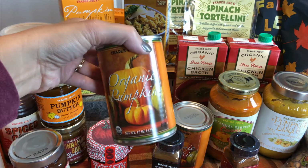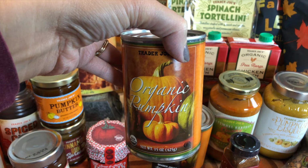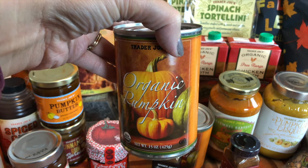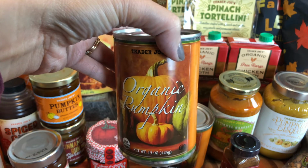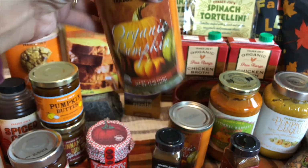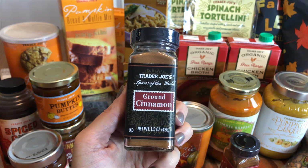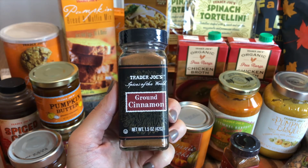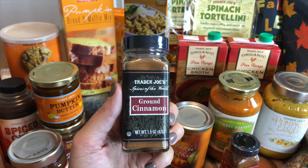And then I always pick up my organic pumpkin from Trader Joe's. This is something they typically have in stock all year long, at least at our Trader Joe's, but I'm running low, so I went ahead and picked up a couple more cans of pumpkin. I also was running low on cinnamon, and of course they had pumpkin pie spice and all the other really great spices out, but I just needed cinnamon this trip.